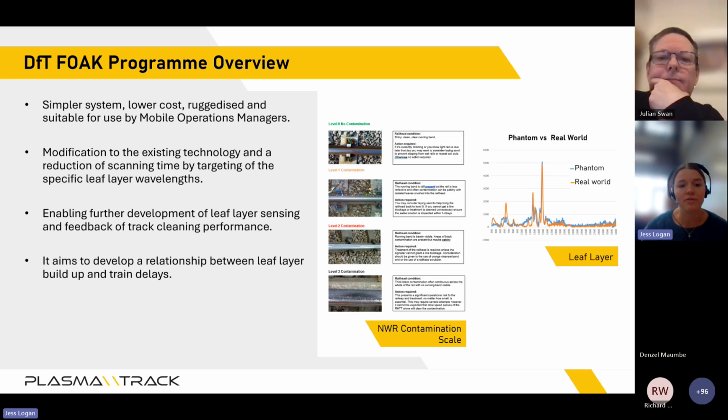So as part of this project, we've carried out scoping exercises where we've been speaking to stakeholders, mobile operating managers, seasonal delivery managers, and basically building up an understanding of existing inspection systems and how they're currently cleaning and inspecting the tracks. As you can see, this image is the contamination scale that they're using currently. So mobile operating managers basically go out and inspect the tracks and use this scale to see whether it's dirty or not. The issue with this is there isn't any scientific data to show what is clean, what is bad, what is good. It's basically just looking at an image and seeing whether it matches what the image says.